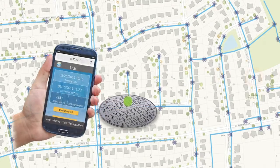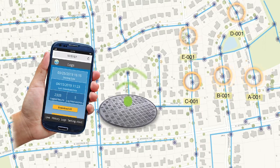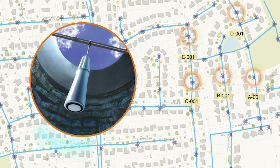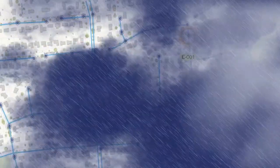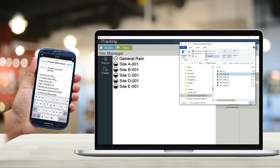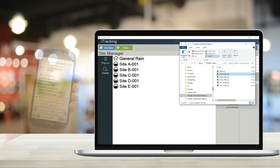Following installation, sensor calibration is completed in under 10 minutes using any Wi-Fi enabled smart device. Once calibrated, the iTrackers will begin monitoring and logging collection system performance based on user-selected time intervals. Immediately following a major rain event, logged performance data is conveniently retrieved and stored using any Wi-Fi enabled device. The stored data is then wirelessly transferred to a PC running the iTracking analytical software.